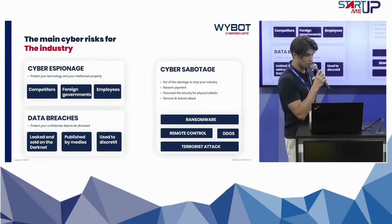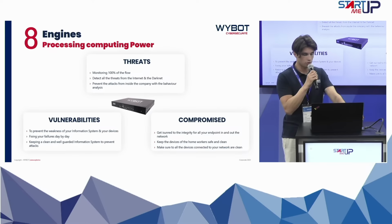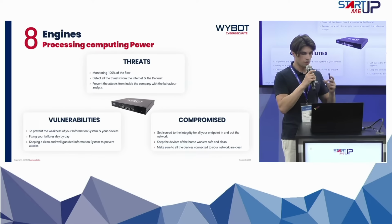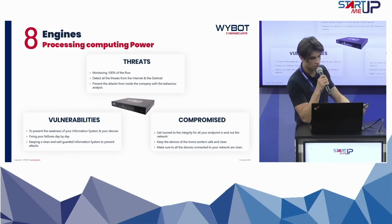What makes the difference for us in the market is that we analyze all the flow to detect threats, vulnerabilities, and also the compromise of the devices. And this makes the difference because you have all of this input in one dashboard that is really useful, easy to manage, and easy to use.